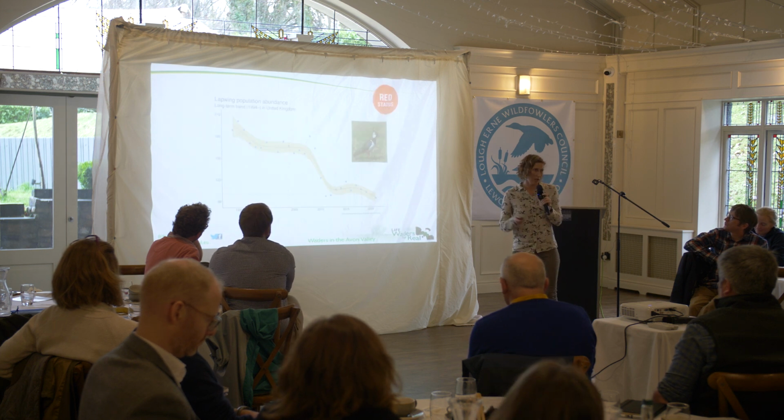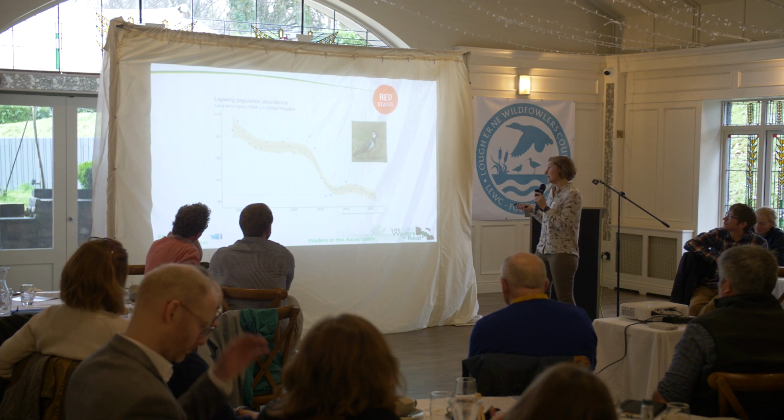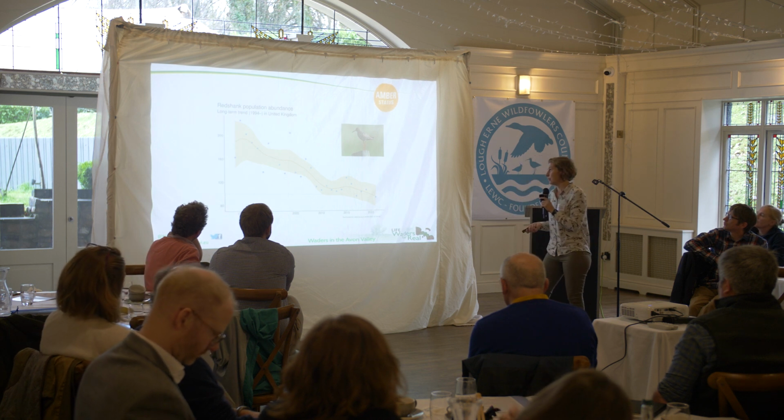So we've all seen these graphs. Our main two species are lapwing, which are now red status, and redshank, which are amber. How long they stay amber, not too sure.